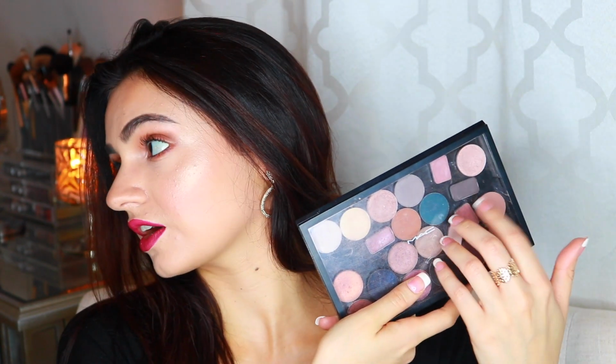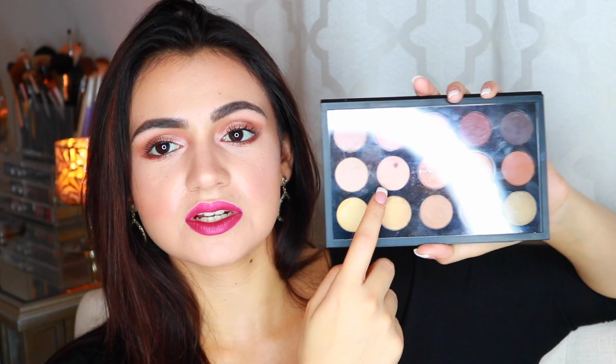I took the divider out of this one just so I could put more in, but this is what it would look like if you were to have the divider, and it looks really nice and pretty. This one is actually a pre-made one. You can buy them pre-made. I think half of the shadows are limited edition, and the other half are permanent colors.